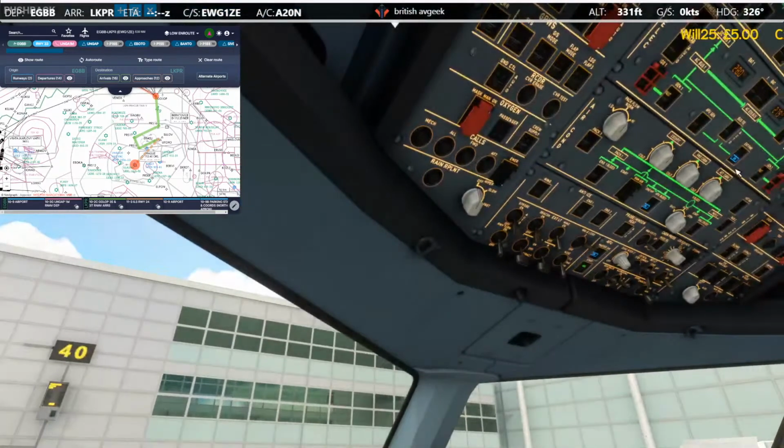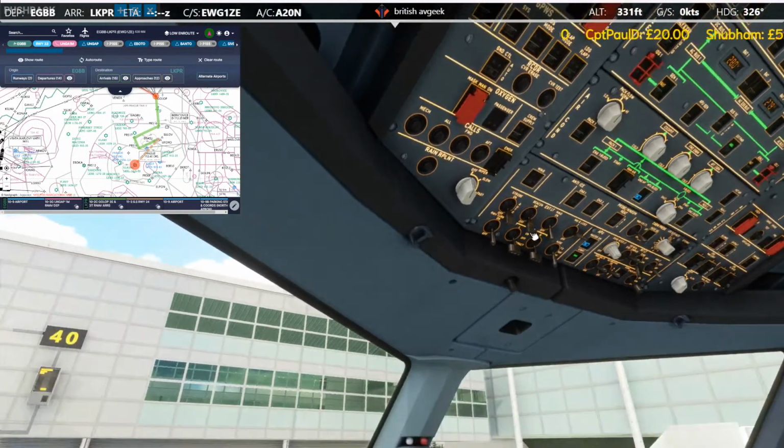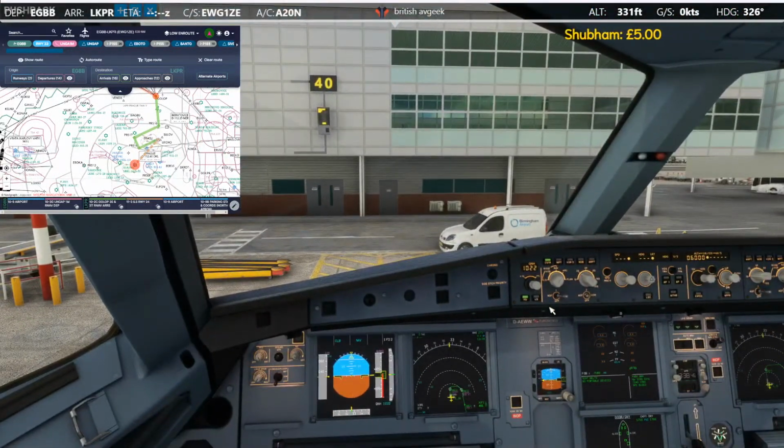Right, so we've got APU bleed, we come off external power, seat belts, no smoking signs, and we've got the evac on Captain and Purser. Beacon. And Birmingham ground, Eurowings 1 Zulu Echo, stand 40, fully ready, request push and start. Eurowings 1 Zulu Echo, hold position. Eurowings 1 Zulu Echo.